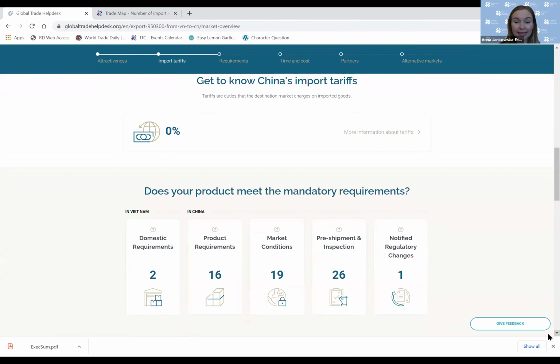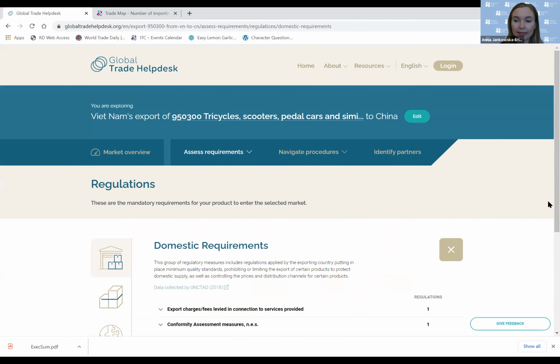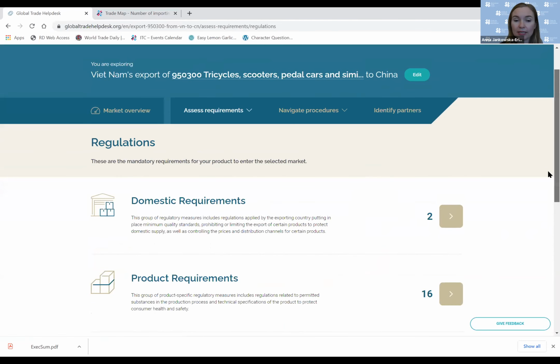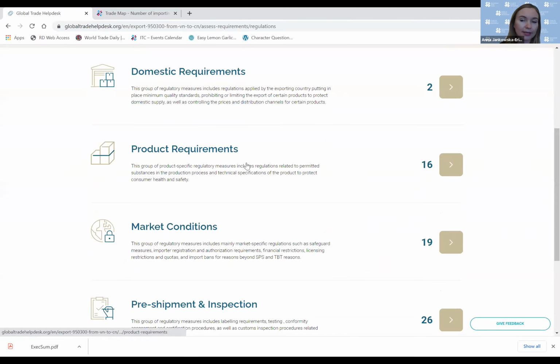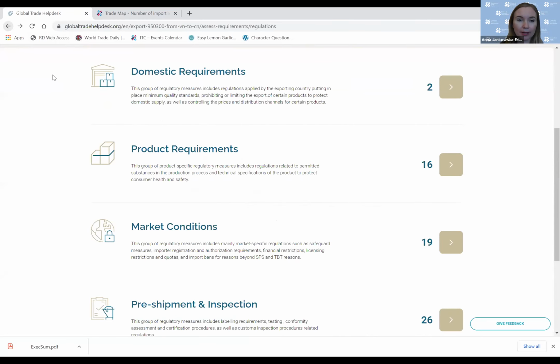But the bigger issue for firms tends to be the regulatory requirements. Like, what are the actual product specifications that a firm must meet to get their tricycle to the Chinese market? So here we can see both the requirements in Vietnam. So we can see that domestically, there is a conformity assessment measure, and there's also some sort of fees associated with this. And we can also see across different categories, what the specific regulations are in the Chinese market. So for instance, if we look here at the product requirements, we can see that there's safety requirements, there's restrictions on certain substances and certain import authorization, the licensing. So a firm can go step by step and deeply look at exactly what these regulations are and make sure that they will be able to access the market with their product.